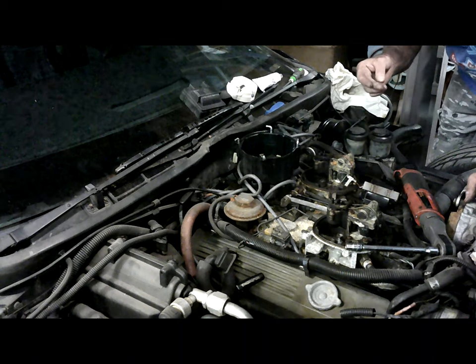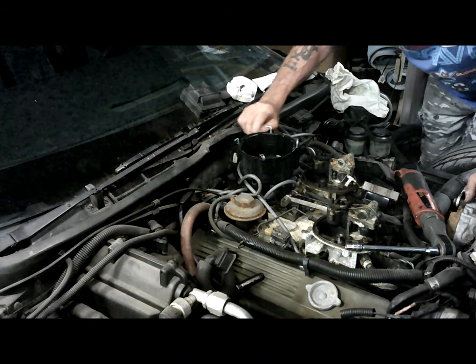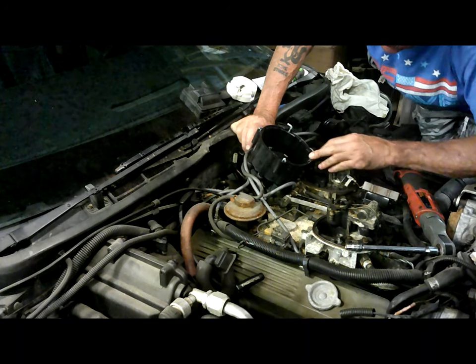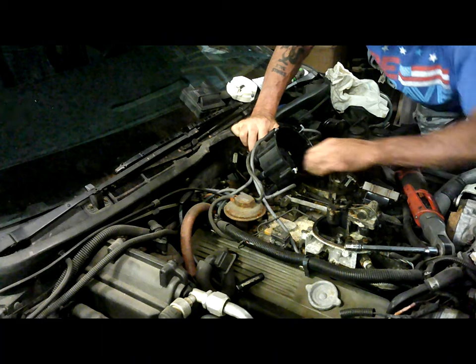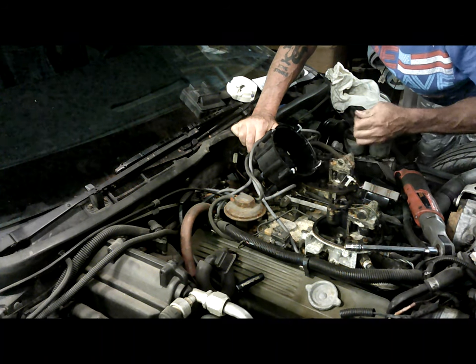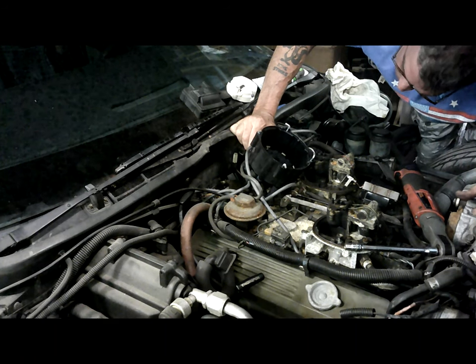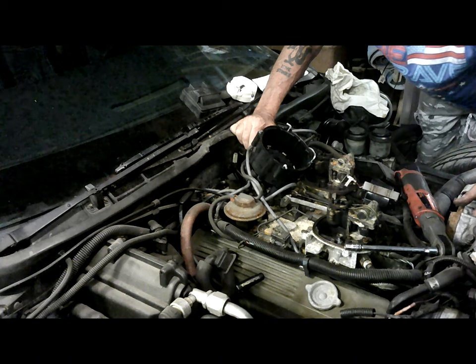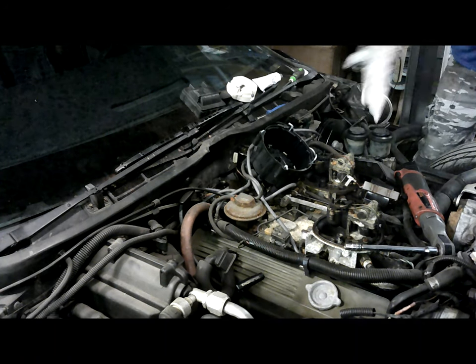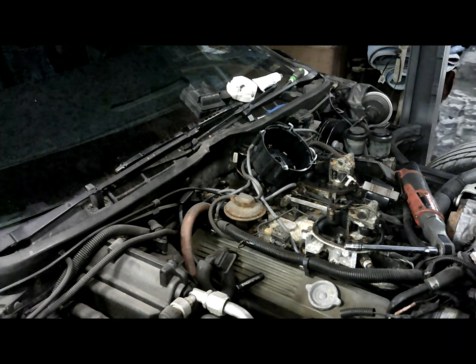What is that? The cap has a bunch of gobbledygook on it. Weird. It may have been affecting something, so let me clean that up a little bit, and see if that doesn't help.